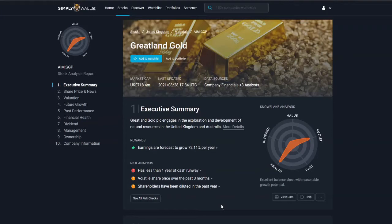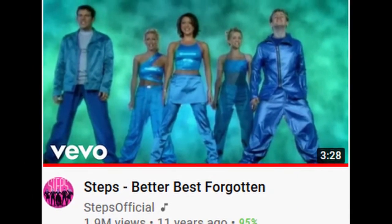And the added benefit is it does consolidate my portfolio further. It's one less individual stock holding to be looking at. So the last thing to say about Greatland Gold is what Steps said many years ago: better, best, forgotten.